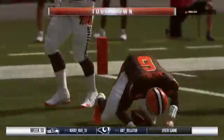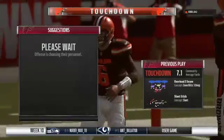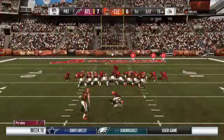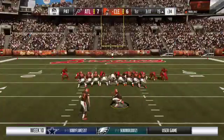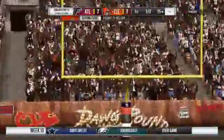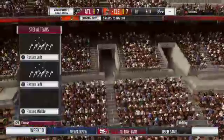And he'll score. Touchdown, Browns. Baker Mayfield taking it in from 4 yards out. And the Browns are within an extra point of tying this thing up. Extra point right down the middle. And we are tied at 7.